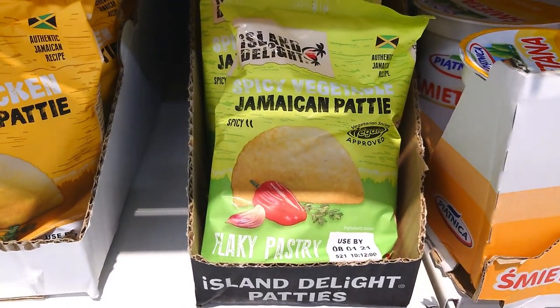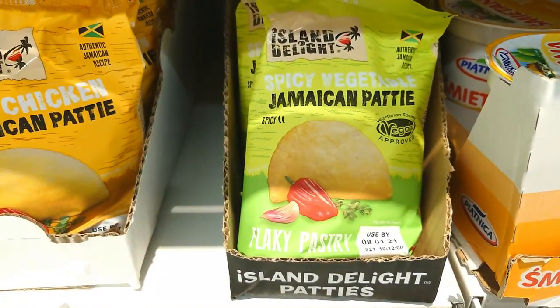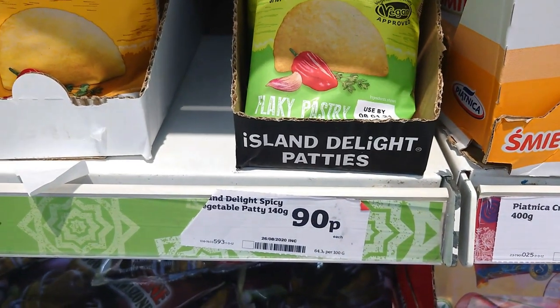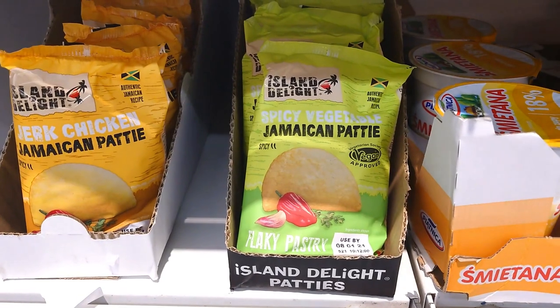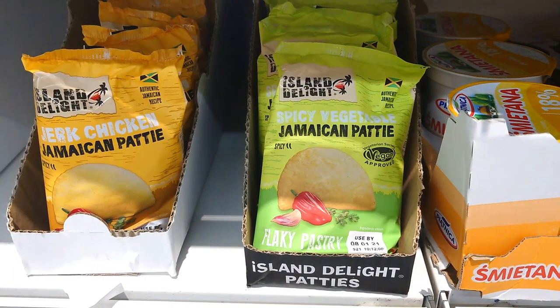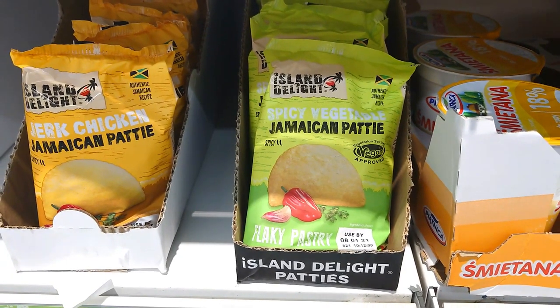These Island Delights Jamaican style patty, the spicy vegetable one, is clearly marked suitable for vegans and 90p. About 7 minutes in your air fryer, crispy pastry, spicy vegetable mix on the inside, absolutely gorgeous.